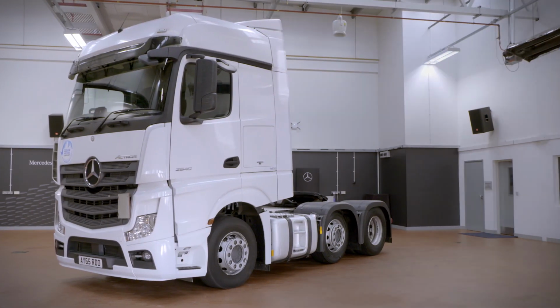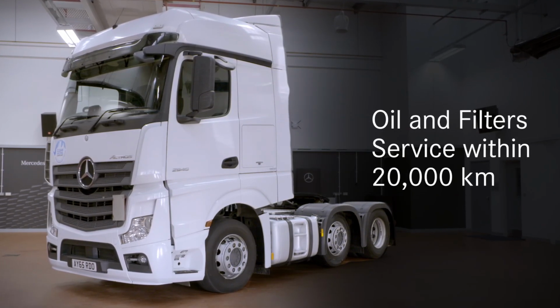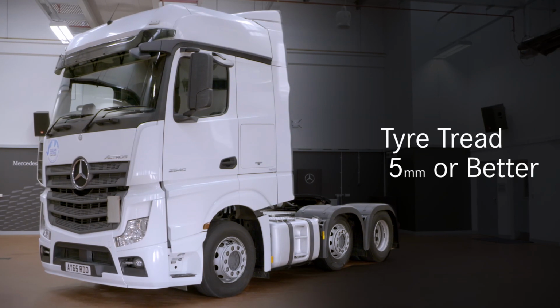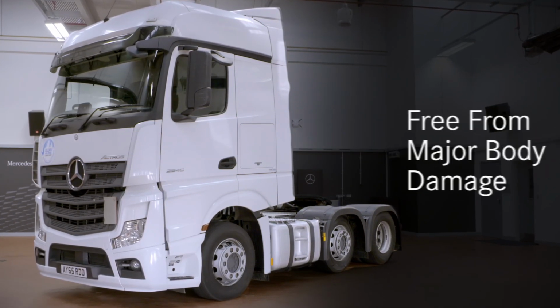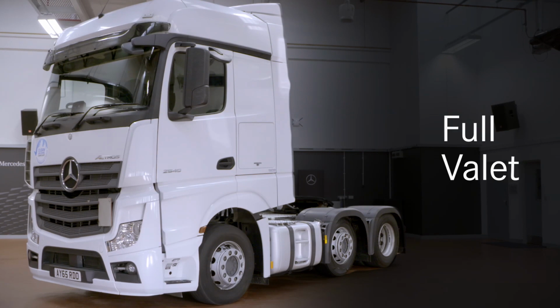So what standards can you expect from a Mercedes-Benz used vehicle? Well, first of all, it'll have a 160-point inspection, oil and service if required within the next 20,000 kilometres, minimum 6 months MOT and TACO certificate, tyres a minimum 5mm or better, free from major body damage, the cab will be polished if it's required, wheels repainted when required, and finally a full valet.